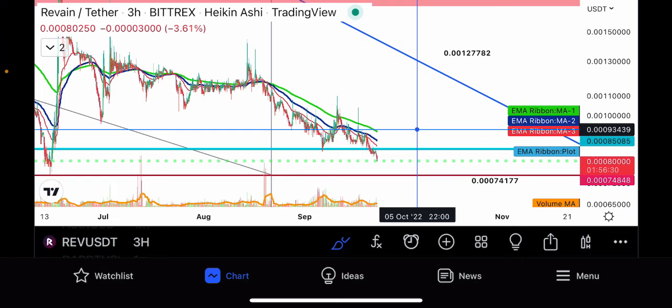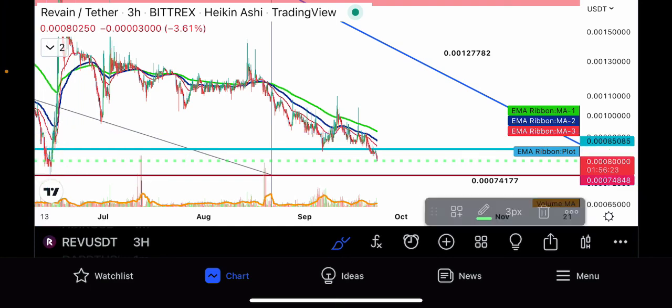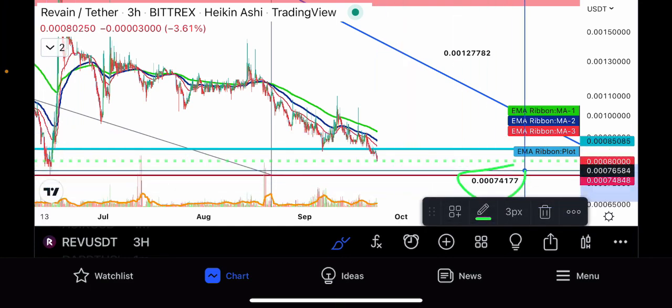And then REVAIN coin is now broken down below that critical support, and it does look like we're going to indeed come down to a double bottom like we had back there. It looks like we're coming down to retest this area down here again as a double bottom.